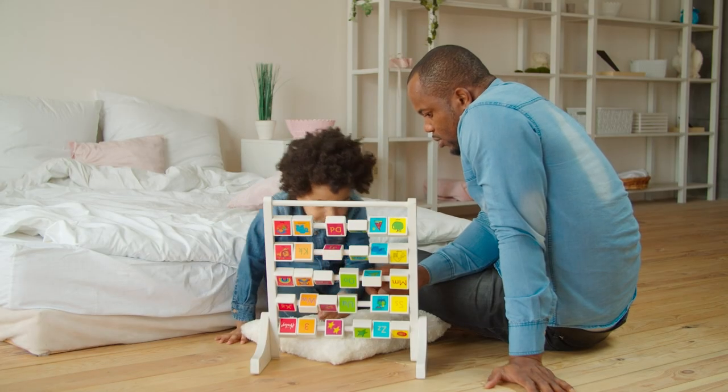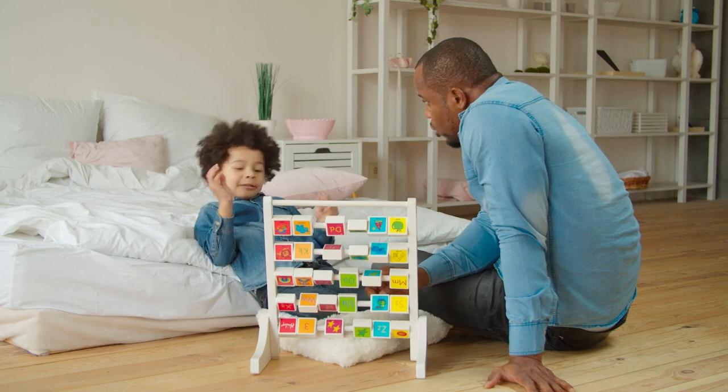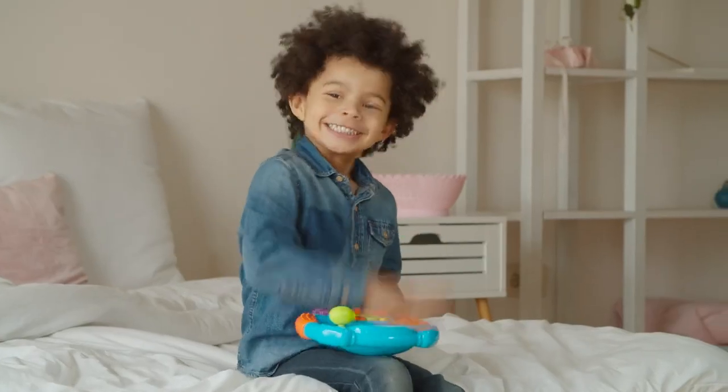What do you think is the most dangerous toy? We should be more careful when choosing toys.